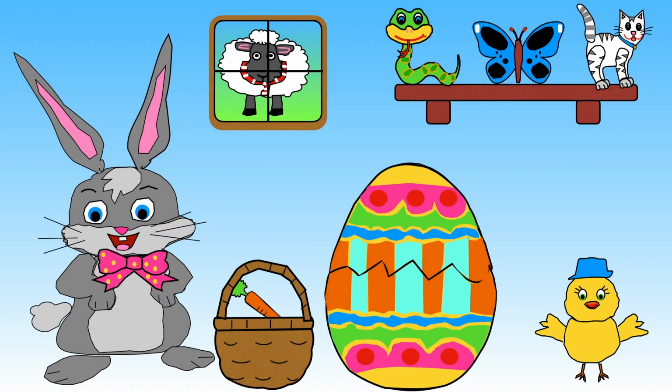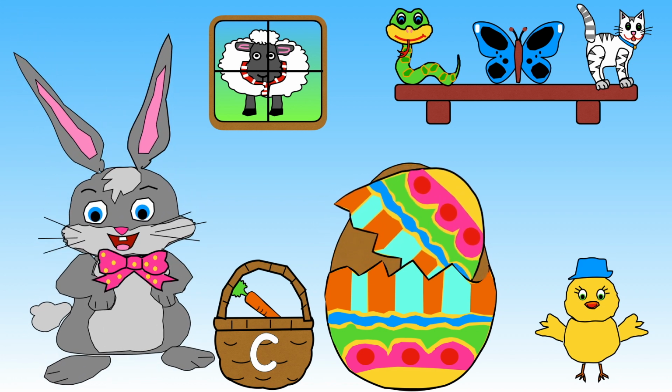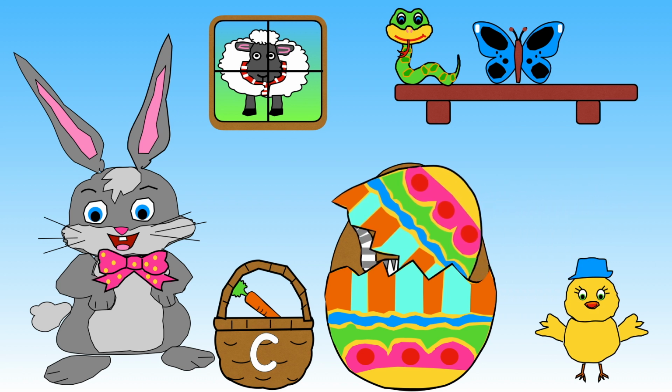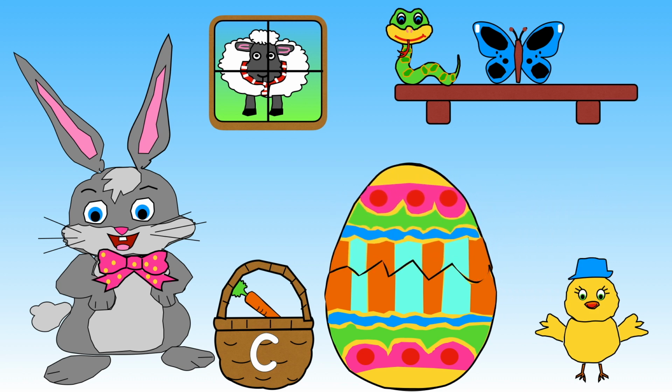The next toy Rosie needs starts with a K. Which one shall we choose? Snake, butterfly, cat. That's right, we need the cat. K is for cat.